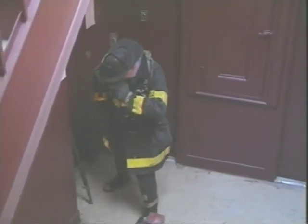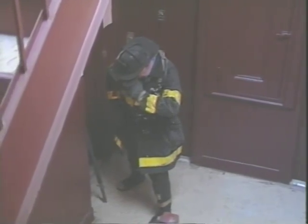Ladder 120, roof to 120. All the apartments on the top floor are locked.